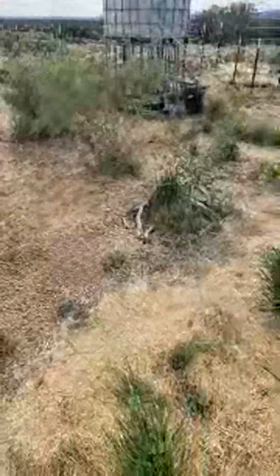This is gravity-fed water that we haul from St. John's and pump into the raised IBC tote so that I have some water pressure.